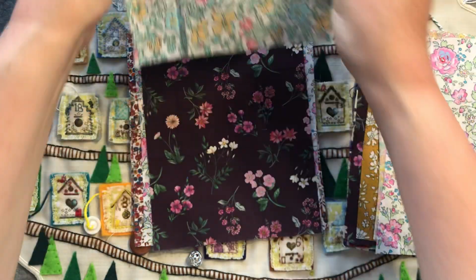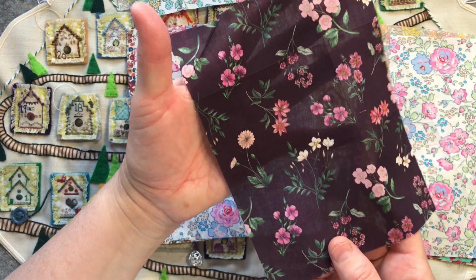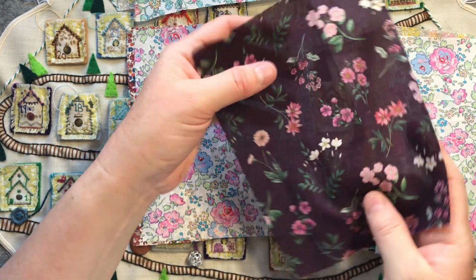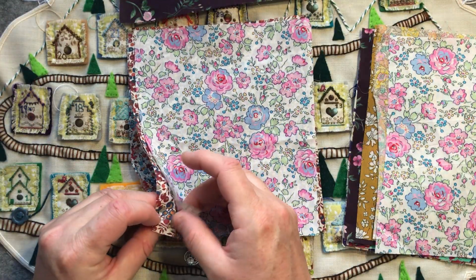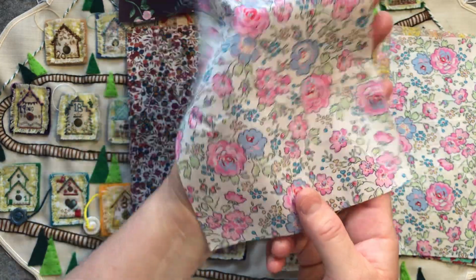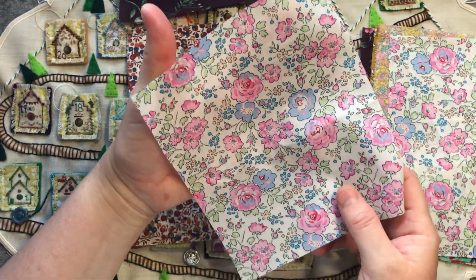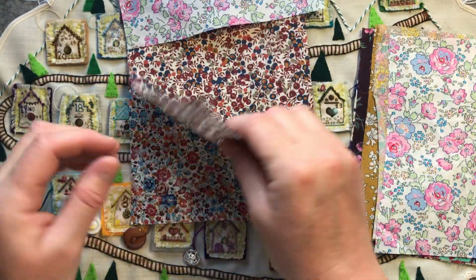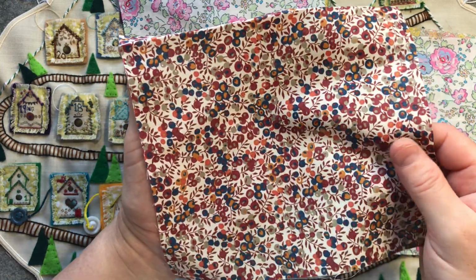So that's 4 pieces so far. Lovely burgundy. Can maybe even add a little bit of that to my burgundy bonheur piece. That's 5 pieces. That one's the same as that one in the pack, but slightly bigger than the other one. Lovely. Very nice.